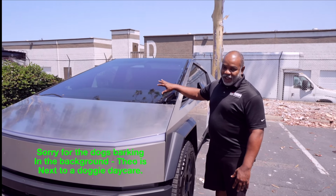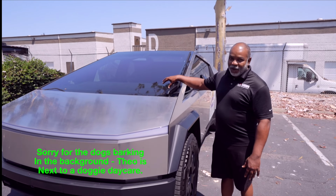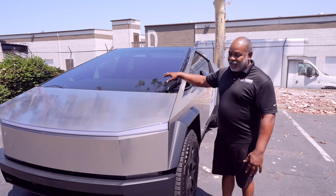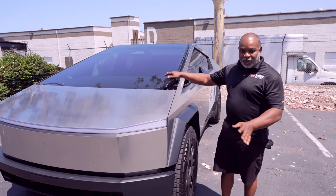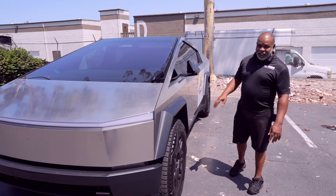Usually most customers go with a lighter shade than this, but Peter wanted a little darker, so we went with the 50%. But usually you could go with a 70 if you don't want to go this dark. But either way, you're still going to get the same amount of protection no matter what shade you decide to go with. And then moving along the side here.